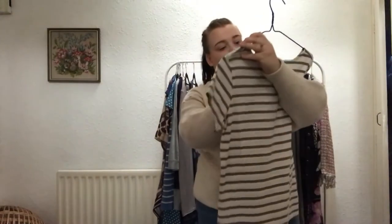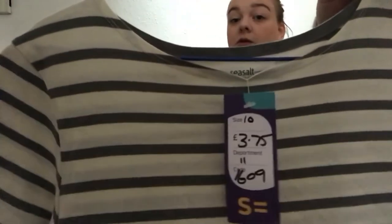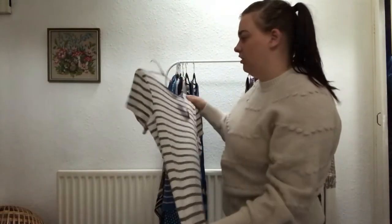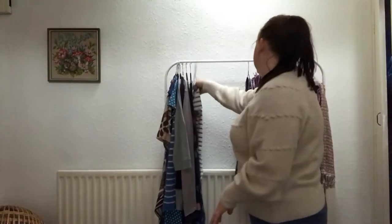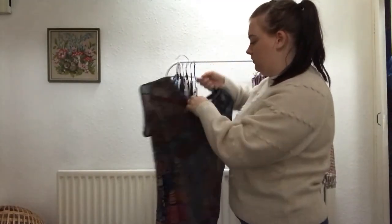Again, more Sea Salt, just a plain stripy top. I just find it's called the Sailor Tee. Even the stripy tops sell really well. It's got a good following. £3.75. And that might be £15, maybe. It's like a green, grey stripe. It's nice, but just a basic piece. Next we have, oh, it's got a pin on it. Look, I didn't see that. It's got a free pin.